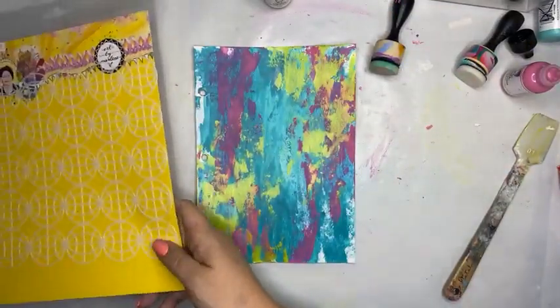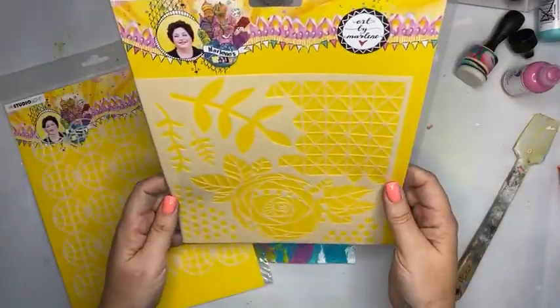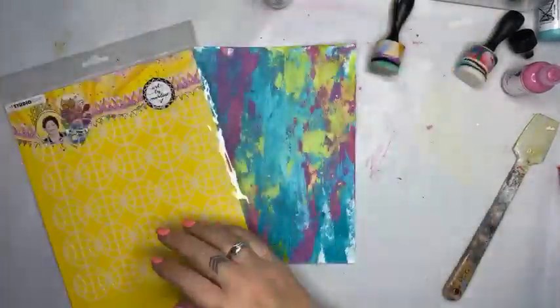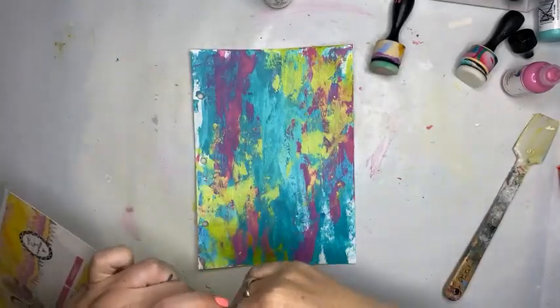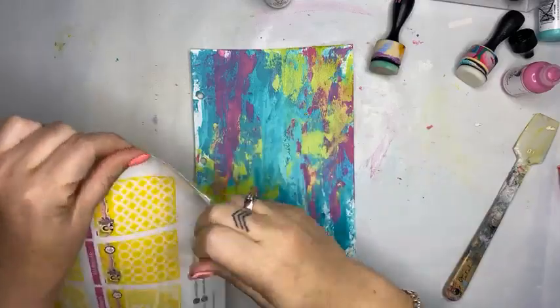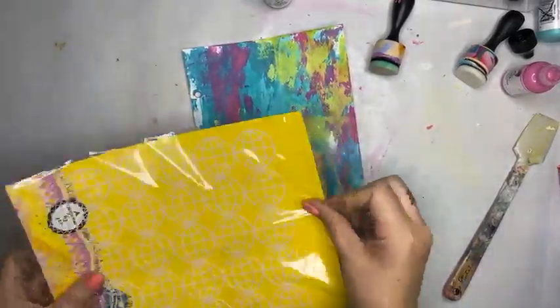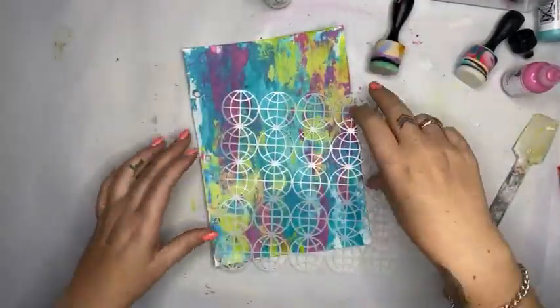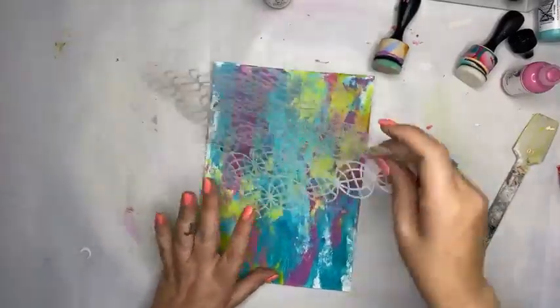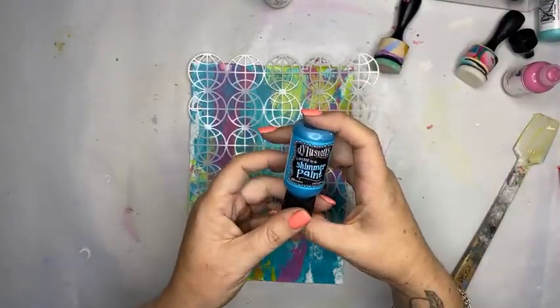So let's add a little stenciling. I have a couple of Art by Marlene stencils here. I've got this guy, and I've got this guy, and I think I might just use this one because I can. Get it out of the packet. Right. So now I just want to add some colour over the top. Do I think it goes that way? Yeah. So I might use the Calypso Teal.